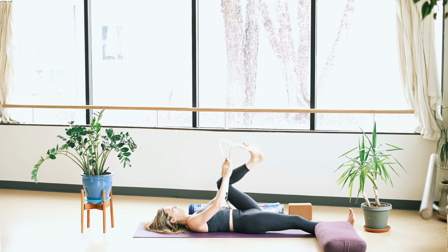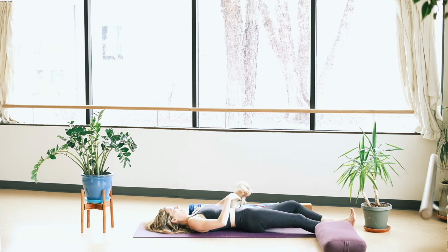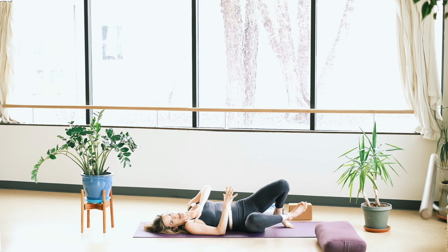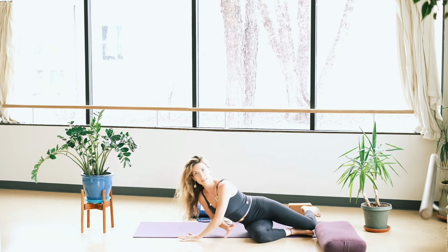Okay, and then release that strap. Give those legs a little wiggle, let all that go. Gently roll onto your side and make your way up to seated.